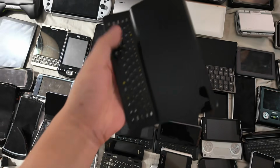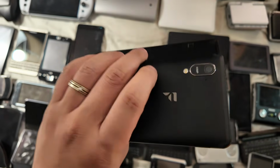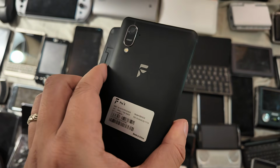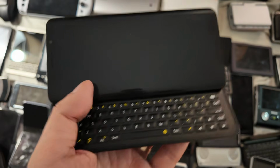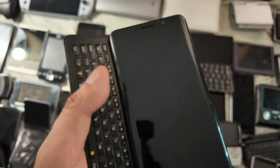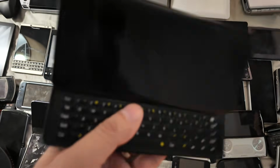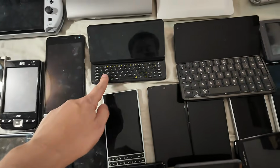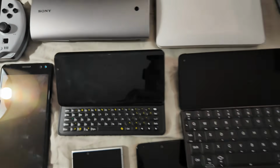So yeah, the Pro 1X really is just an iteration on that. It looks pretty much the same as the Pro 1, which originally came out in 2019. Overall, it's just cool to have a physical keyboard phone in today's times, right? This is a modern phone that has a flip out physical keyboard. But yeah, startup company. I don't know how many of these they made. I think people are still waiting for theirs. It took me 3 years to get this one.